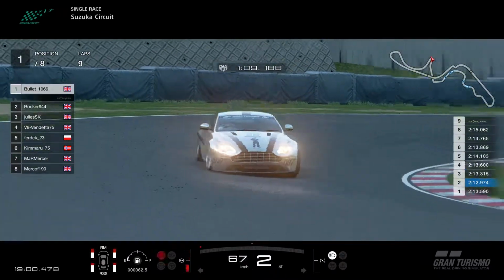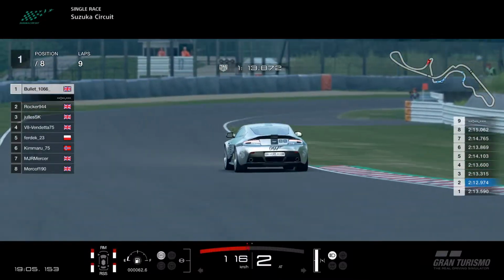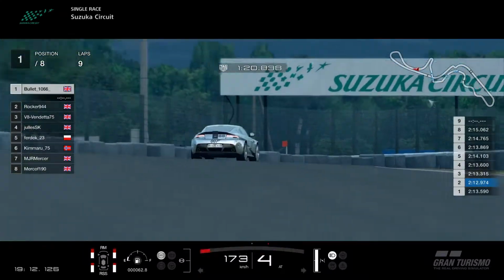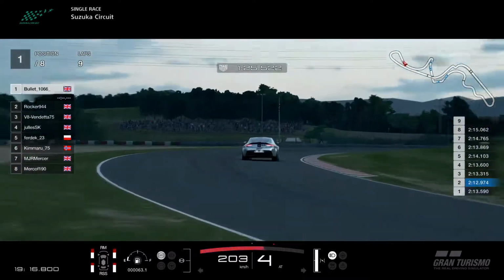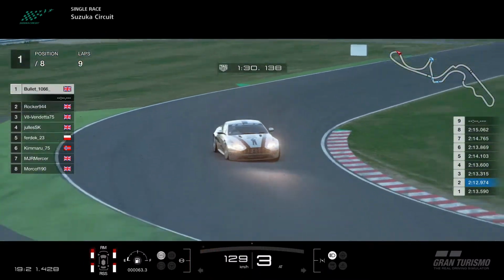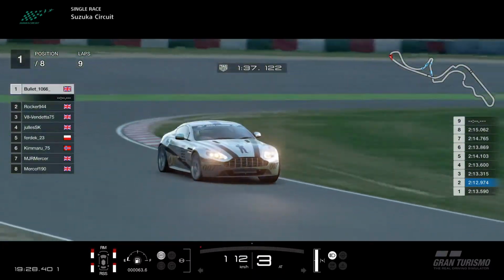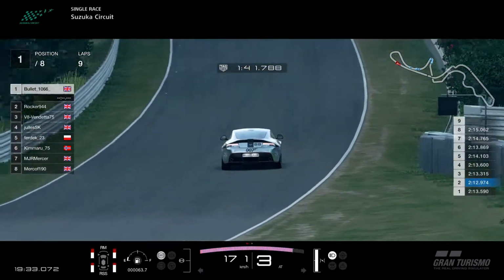And Bullet in his chrome 007 vehicle. My favorite Bond actors are Roger Moore, Sir Roger Moore, and Pierce Brosnan and Daniel Craig in that order. Those are my favorite Bonds. So I'm loving Bullet's livery this week. Shaken, not stirred.